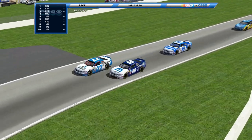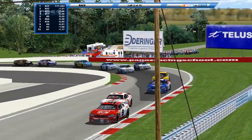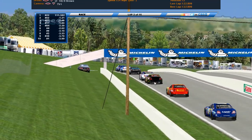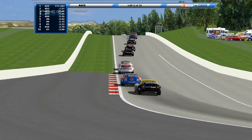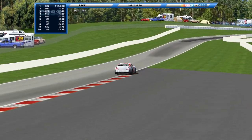Side by side. Oh, nearly some contact between Beauchamp and the 77 of Derek Lynch. Lynch running a little bit wide on purpose there to run that 60 car wide. He's going to clear Ron Beauchamp. Here's Doug Brown right behind him as well. Out in front, Scott Steckley. When did he take the lead?